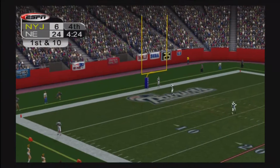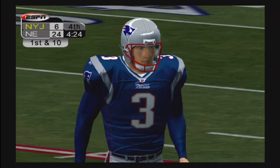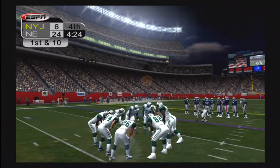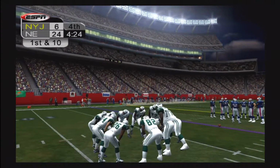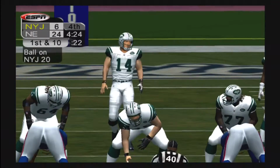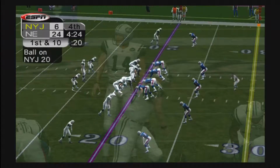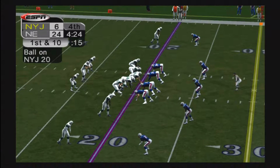Number 3 booms a beauty here. This will fly out of the end zone for a touchback. What a kick. The Jets stalled early last drive, and we'll have to wait and see what happens here. They'll start at their own 20-yard line.